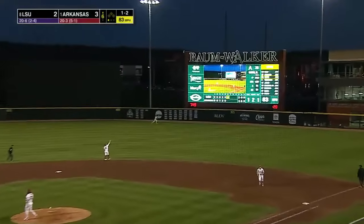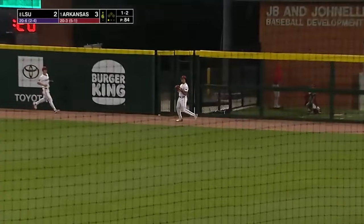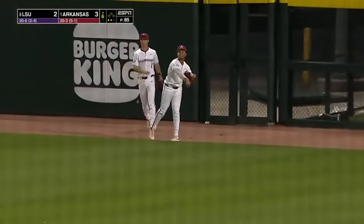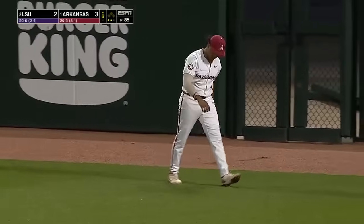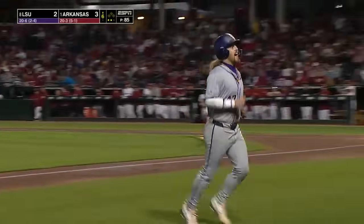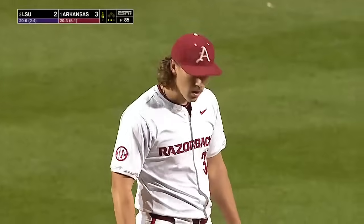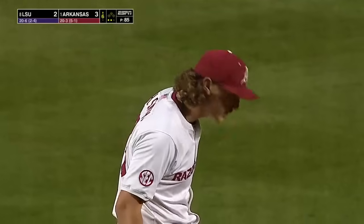And he sends this one high and deep to right field. Diggs back at the fence and hauls it in a step in front of the wall. 2 down. I would assume that there's some scouting heat in the building tonight because there's going to be a lot following Hagen Smith and Tommy White the whole year. These are the matchups they want to see because these are the guys that you're going to have to face if you want to hit in the big league.